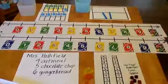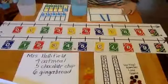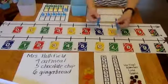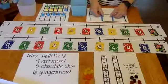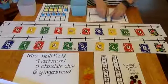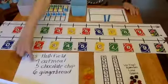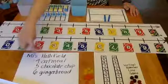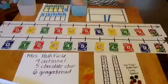All right. Now let's look at our parts equal total model. So here Miss Street cut another straw because I have 3 parts. And I want you to help me determine which parts are bigger and which parts are smaller. So first, because we got to learn to compare those numbers, Miss Hollifield made 4 oatmeal raisin cookies.